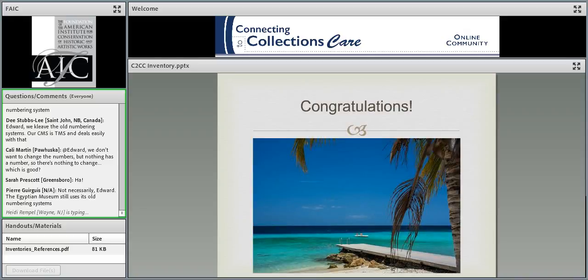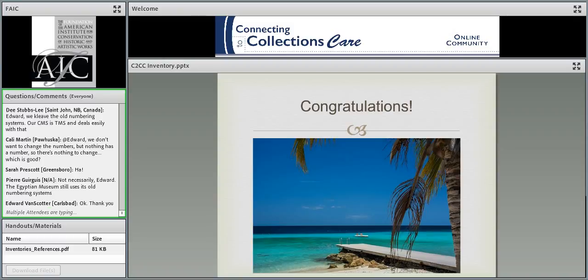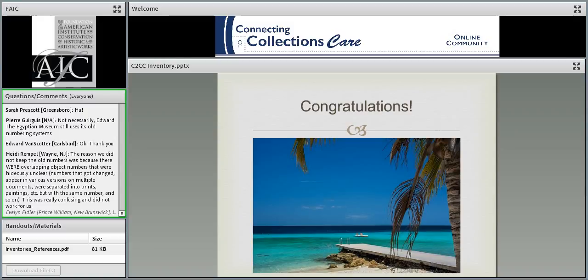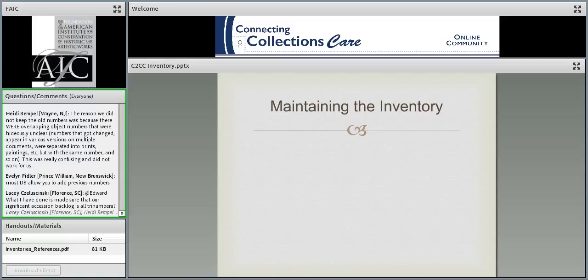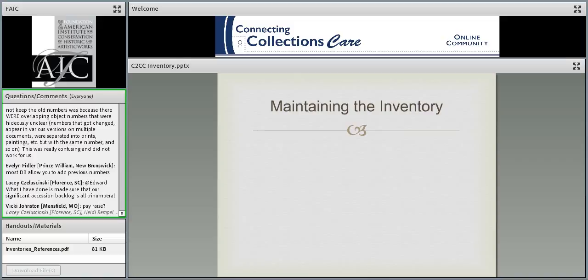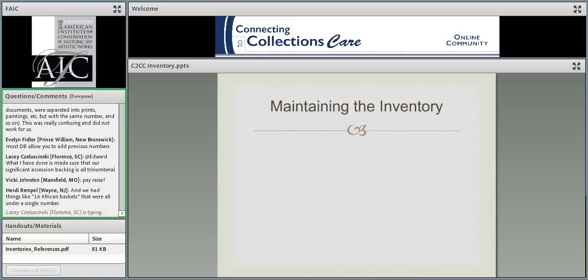Okay, congratulations. You have conducted a complete collection inventory, and it has been painstakingly reconciled. You've taken appropriate action with respect to missing objects. You've documented all your found in collection objects. You have taken a well-deserved vacation and received a generous pay raise. But now it's time to maintain the inventory. Now it's time to ensure that the significant human and financial resources invested in the inventory were justified by putting systems and procedures in place to maintain it.